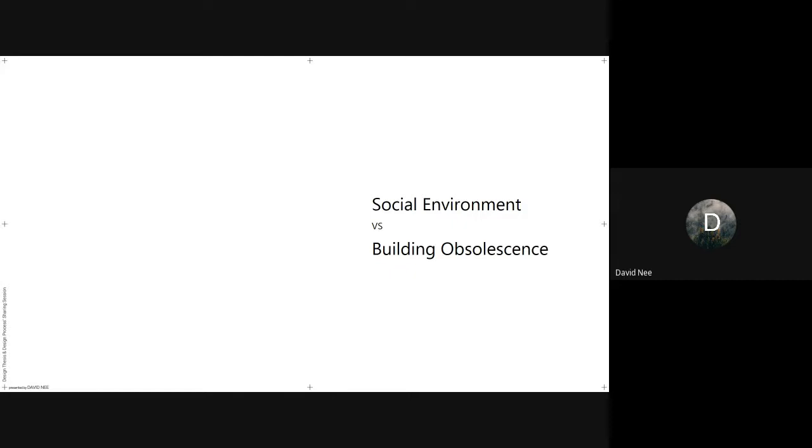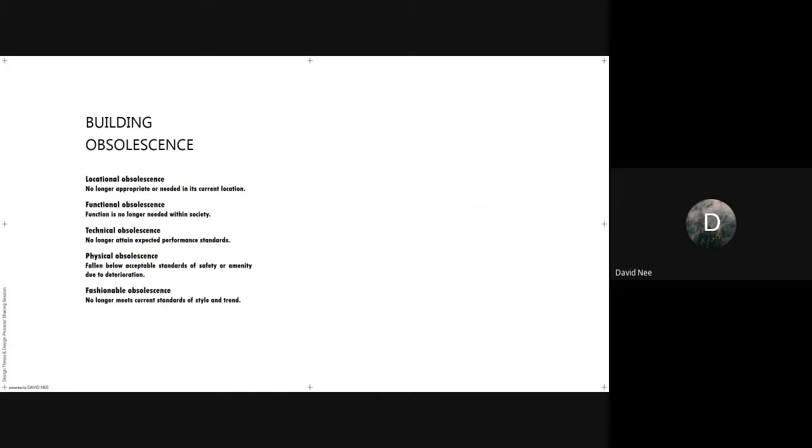So in order for us to bring this circular economy into architecture, we must first have a deeper understanding of the relationship between social environments and the buildings. So that's why we further look into building obsolescence.